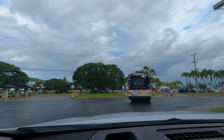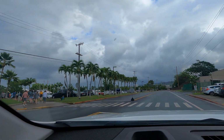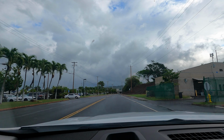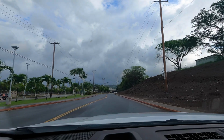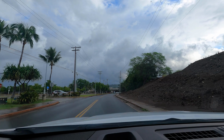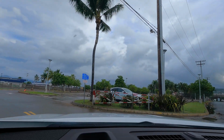Today I'm visiting the Pearl Harbor National Memorial. Pearl Harbor is where the Imperial Japanese Navy led a surprise military attack on December 7, 1941. This attack led the United States to formally enter World War II and side with the United Nations, or more commonly called the Allies. This attack was also the deadliest event ever recorded in the state of Hawaii.